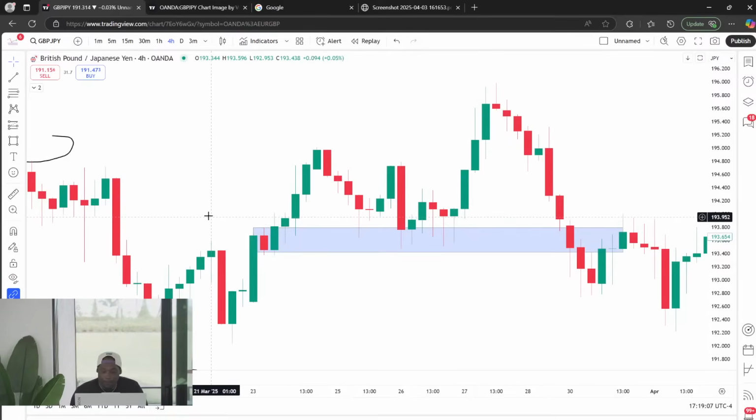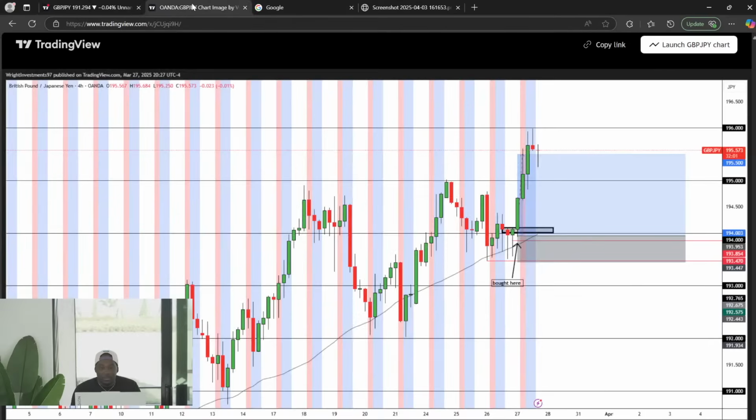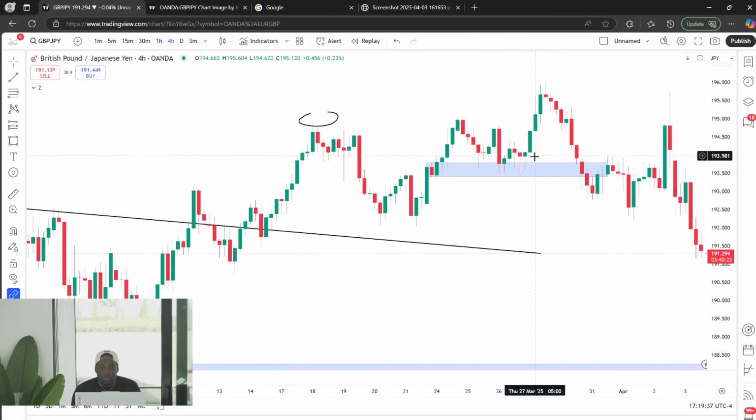Let's get it. Ka-ching, guys. So, shout out to him on that trade. This is screaming buy. Screaming buy. So I love this trade. I love it. This is like an A plus, man. Shout out to you. Love it.